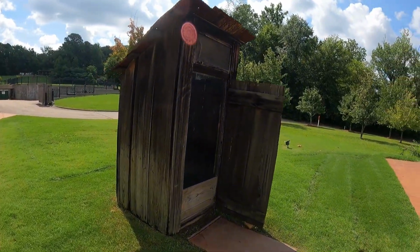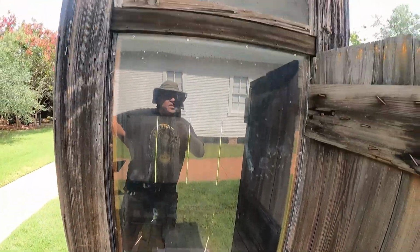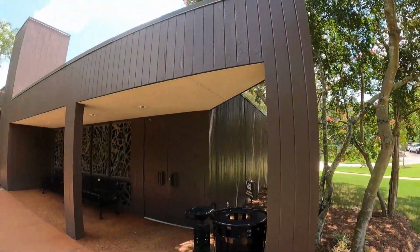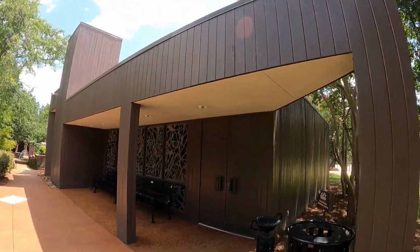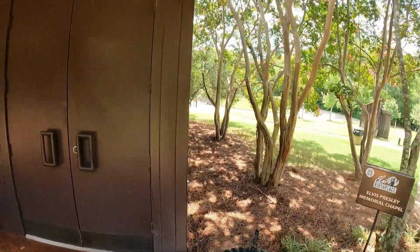All right, let's get a little close-up. For those who have never seen one, I'm sure you all have, but I know I have. A real one, that is. And next to the house and outhouse is the Memorial Chapel, the Elvis Presley Memorial Chapel, full name. And we're gonna go in.